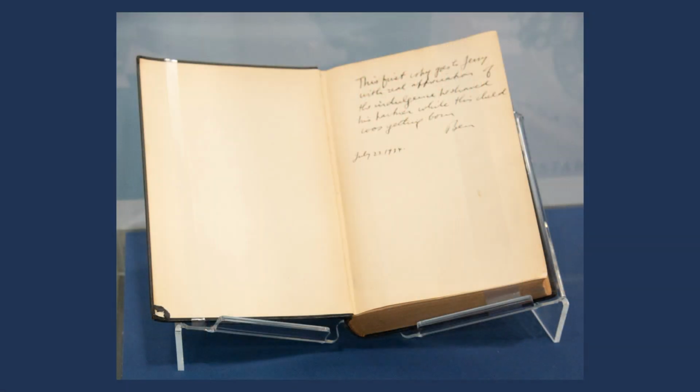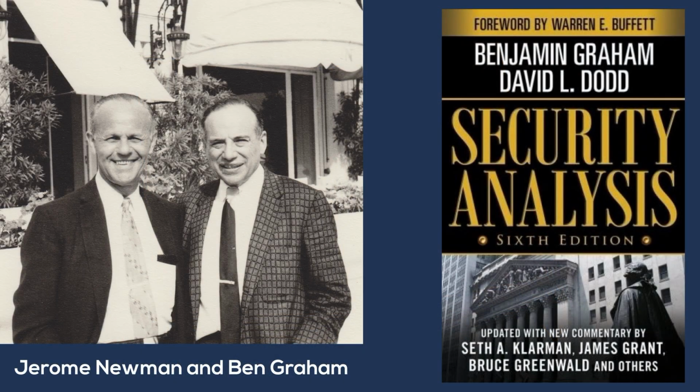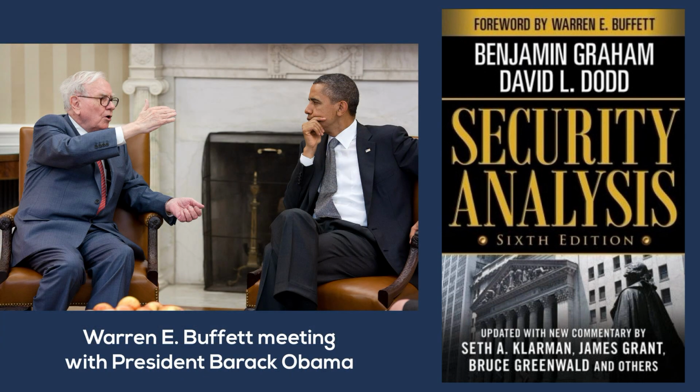We finish with a book, and it's not just any book. It's one of the most famous books on investing. Security Analysis by Benjamin Graham and David Dodd. It's now in its 6th edition. The foreword is by Warren Buffett, where he talks about how this book has been a roadmap for the value investing community for many decades.